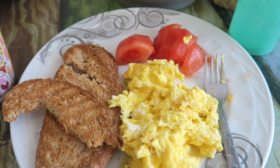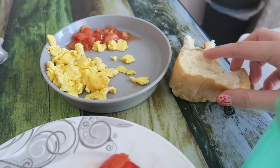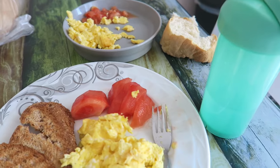So this is our breakfast, some scrambled eggs, tomato, I'm having some whole wheat bread, and Aksel is having some Turkish bread, he really likes that. So bon appetit!